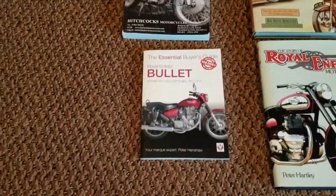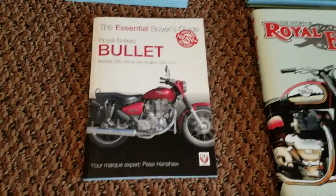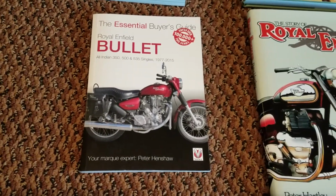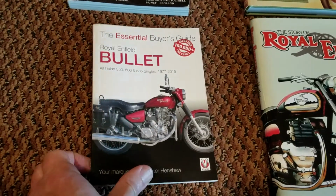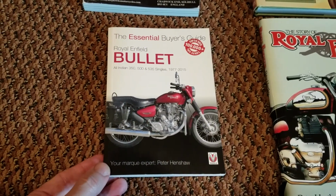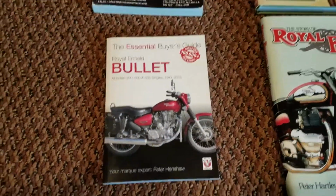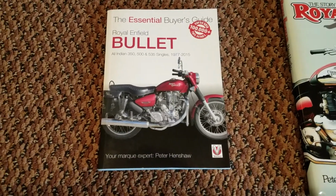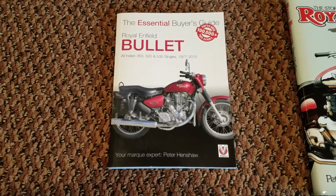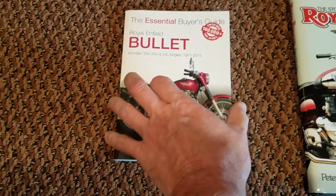Next one I would talk about is the Essential Buyer's Guide, which isn't necessarily as essential as they'd like you to believe. This is a series of books called Essential Buyer's Guides, and they have them for various motorcycles. You can see it's not a very thick volume. It's printed in England, and it's written for the English market. So there's a lot of stuff in here that's specific to Britain or the UK.